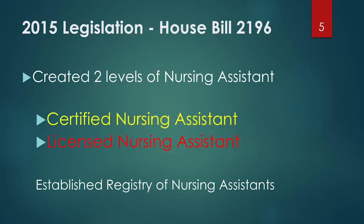Therefore, in 2015, we introduced legislation called House Bill 2196. House Bill 2196 created two levels of nursing assistant. Due to federal laws, we still had to have a registry of certified nursing assistants, and we could not charge for placement on the registry.